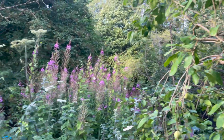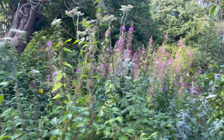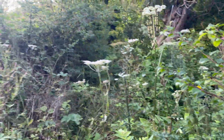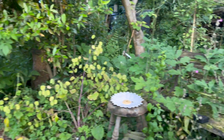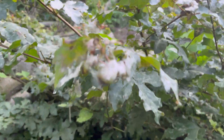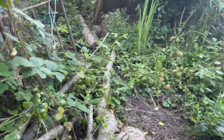But yeah, this area's got loads of hogweed, fireweed, nettle, dandelion, bramble, and loads of other kind of wild plants that I just let scramble up. In the summer it does kind of look messy, but in the spring it's all kind of tidy. It looks really lovely. It's full of spring flowers.